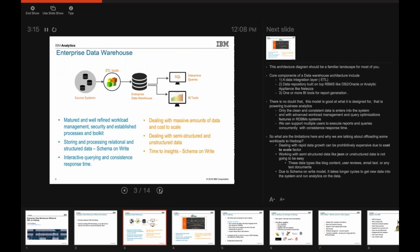This is the typical architecture diagram for an enterprise data warehouse. It should be a very familiar landscape for most of you. The core components of this architecture include a data integration layer. This is your ETL tool, either InfoSphere, Ab Initio, or Informatica. Also, you have a data repository which is built on top of an RDBMS like DB2, Oracle, or it could be an appliance like Netezza.